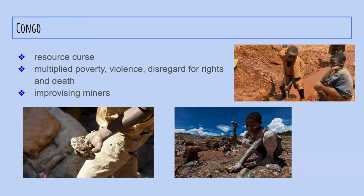The discovery of such a precious mineral as cobalt underground in other places in the world would have been hailed as the turning point for development. In Congo, it has resulted in a resource curse. Instead of representing a potential for wealth and development for the local population, the resulting mining industry has, in fact, multiplied poverty, violence, disregard for rights, and death. In that area, in the last 4 years, we have gone back centuries. Almost all of the population has sunk into a pre-industrial revolution situation that dramatically increases the profits of the few and forces many to misery.